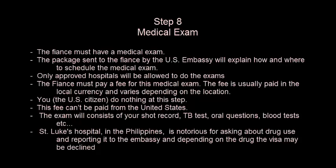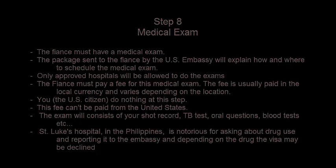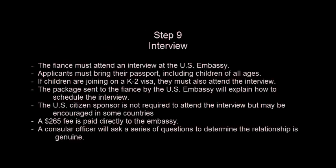And step 9, you go to the interview. You bring your passport, and if you're bringing children, you need to bring the children too. And if they're joining on the K2, they must attend the interview. They'll be asked questions also. The package is going to explain how to set up the interview, and the U.S. citizen is not required to attend the interview, but in some countries they do allow it. And there's another $265 fee paid to the embassy.